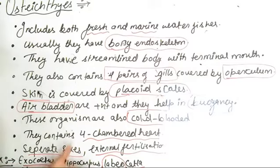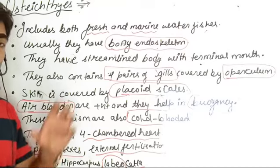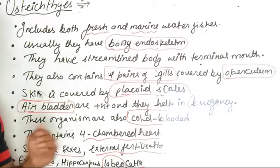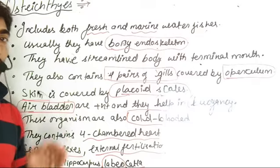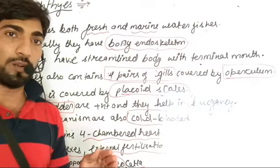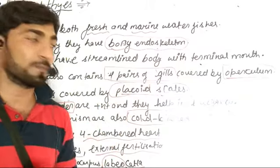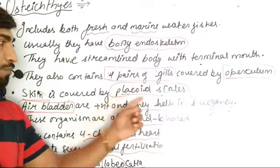What are the general characteristics? In case of habitat, they are found in fresh water and also in marine water. Their body skeleton is made up of bones, that is, they have a bony endoskeleton. They have a streamlined body which helps them in swimming, and the mouth is terminal, that is, present at one end of the body. They contain 4 pairs of gills covered by a membrane known as the operculum, and these gills help in obtaining dissolved oxygen from water, that means the gills help in the respiration process. Further, the skin also contains scales, known as placoid scales.